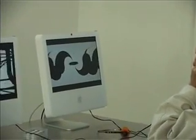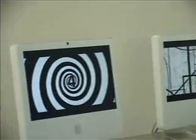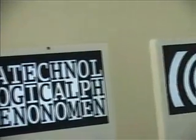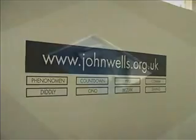Okay, so it's all regenerative, so there's no looping involved. And so you can log on to it at the website at www.johnwells.org.uk, and these things will just carry on ad infinitum. You can run them all day, all night, and they're just sound text pieces. A lot of it comes from concrete poetry, which is a big thing in the 1950s and 60s, and just log on and enjoy.